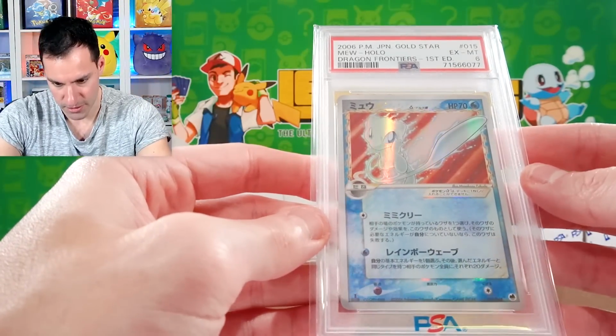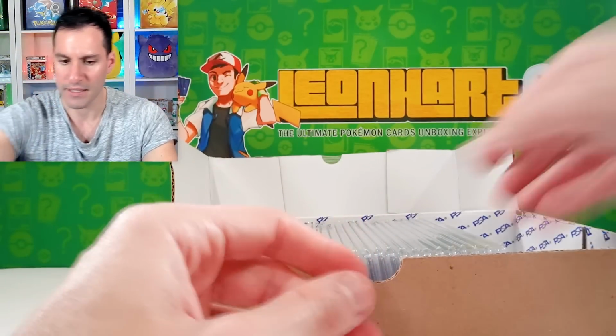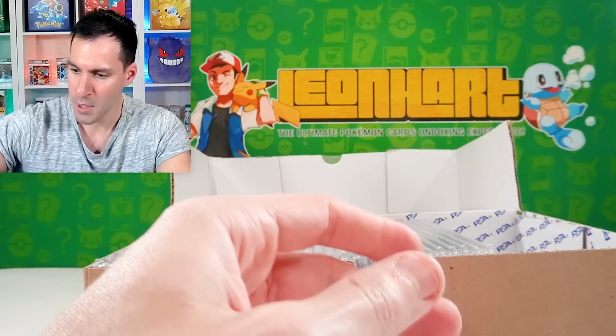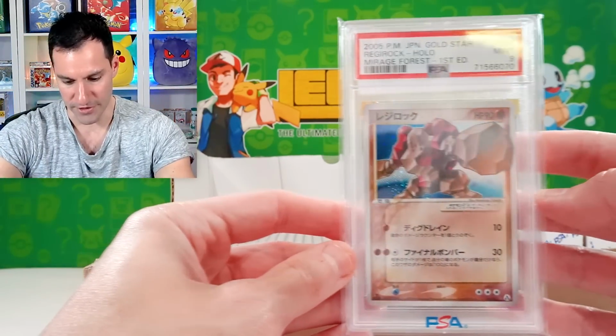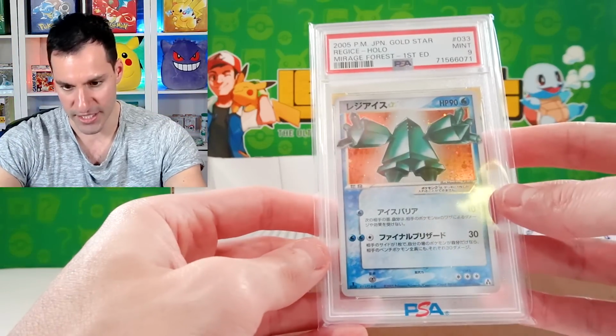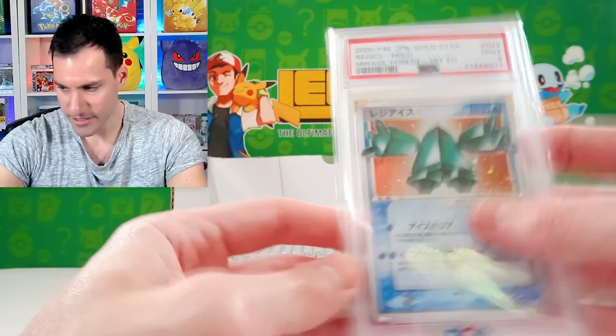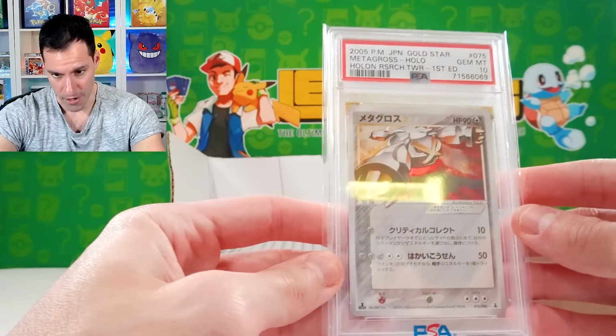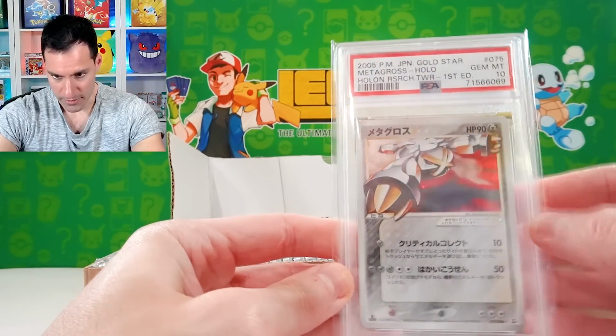Man, I'll have to get a closer look at this one on my own time, but a little upset about that one. Not that these are my cards or anything, they're not. I'm just showcasing the reveal of the grades for y'all, but all of these cards, like I said, are up for auction. Oh man, the Registeel just getting 9s. Then we got another 10, Metagross. Wow, look at that.